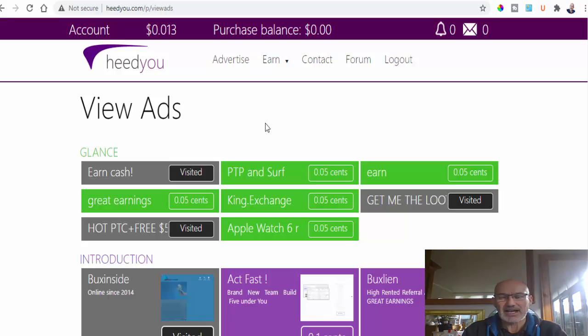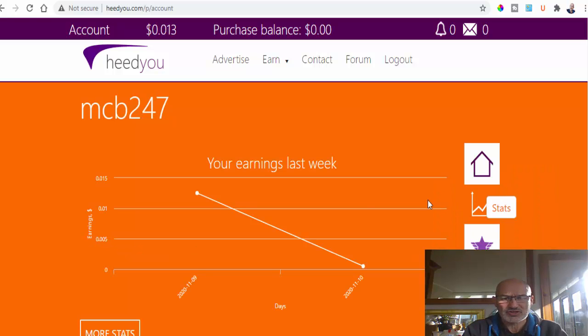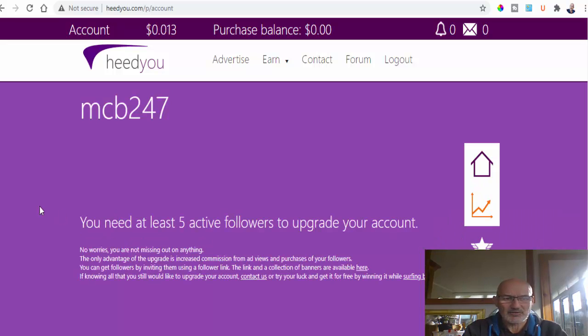But once you've earned this money, how are you going to get paid? So if we head back to our account, let's quickly whiz through some of the stats here. This obviously will give you your stats and your earnings you've made. Now, I've obviously only just joined yesterday, and just done a few clicks. You've also got an upgrade button here. So if you've got at least 5 active followers, you can upgrade your account. This basically means you just get an increased commission. So that's one way you can increase it. But it's not the way I'm actually going to be talking about how you can increase it by 10 times.